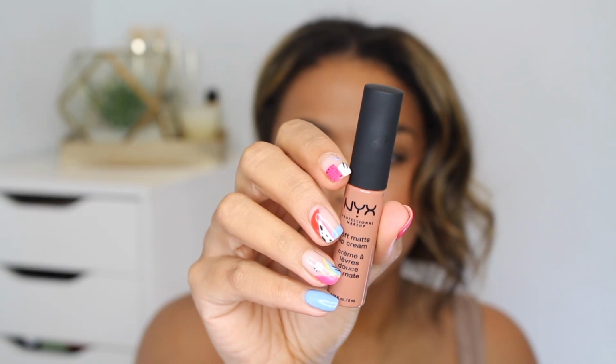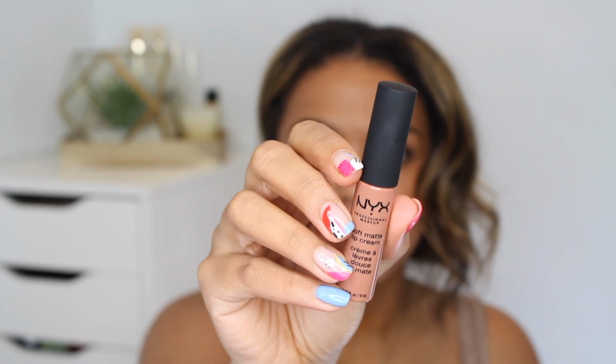This is perhaps a less typical shade when you come to think of fall lipsticks, but I really love it. So this is the Soft Matte Lip Cream from NYX, in the shade Abu Dhabi. I love London too. They're both quite similar. This has maybe a little bit more warmth to it, but the reason I really like this is, firstly, you can pair it with a lip liner if you don't love the look of just the lipstick, because I probably would put a lip liner on with this, but it looks really good if you have a deeper eye.